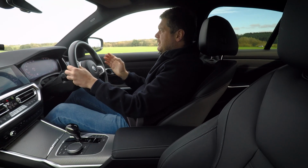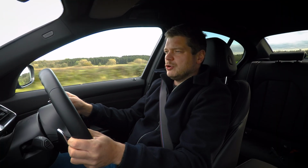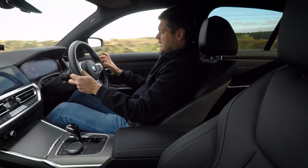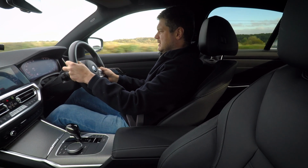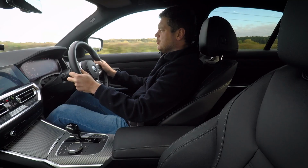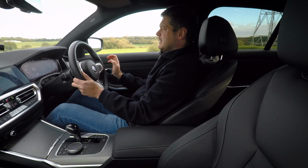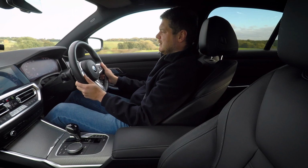The position behind the wheel is absolutely fantastic. I'm not sure if I like the wider sides of the steering wheel. It's probably something I would have to get used to, but it gives you that premium feel, especially that airbag cover which is covered in leather.